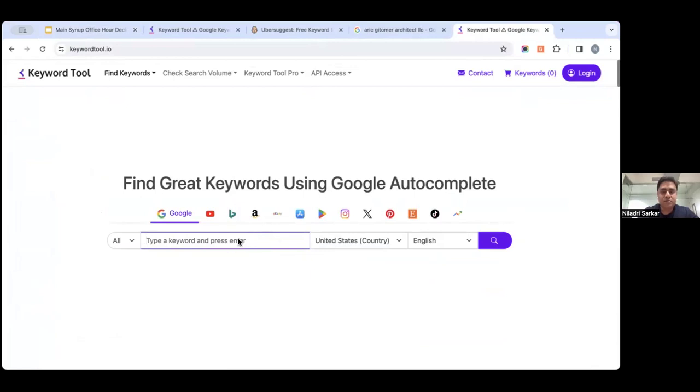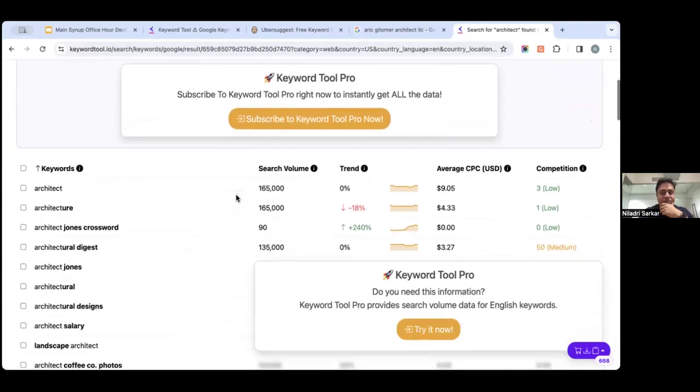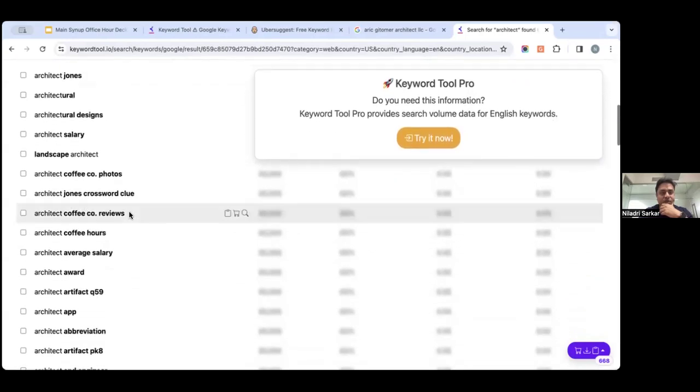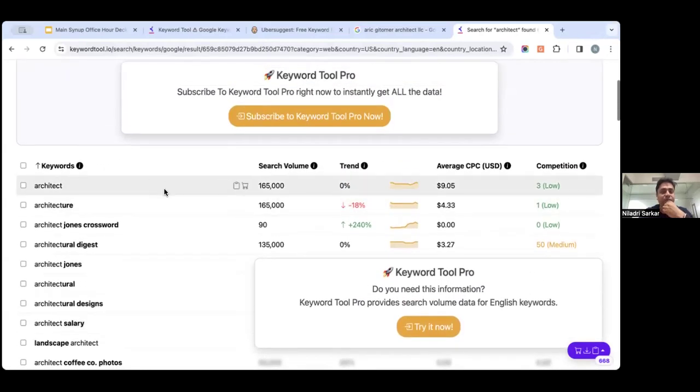For example, I'm an architect and I want to research what people are looking for on Google so that I can create content. Sorry, I'm using the free version of it. So these are some of the topics that it can throw up that you can take a look at and make a list of the valid ones that's applicable to your business. These are some of the topics that you can write about.